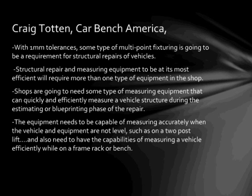Shawn? Yep. Another statement from Craig Totten regarding measurement systems. He says with 1 millimeter tolerances, some type of multi-point fixture is going to be required for structural repairs. He's talking about having more than one type of equipment in the shop and utilizing the need for measurement equipment that can quickly and efficiently measure a vehicle structure during the estimating or blueprinting phase of the repair.